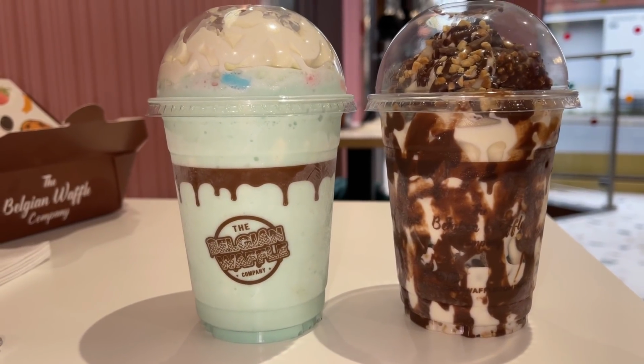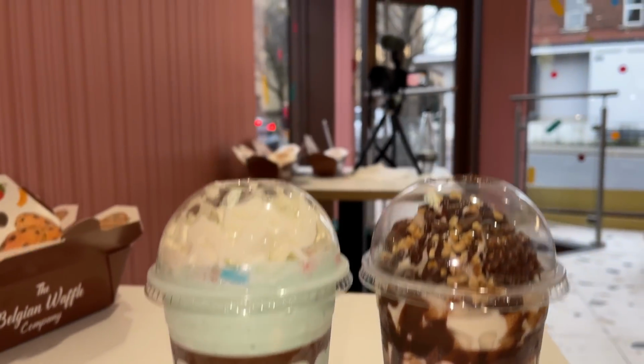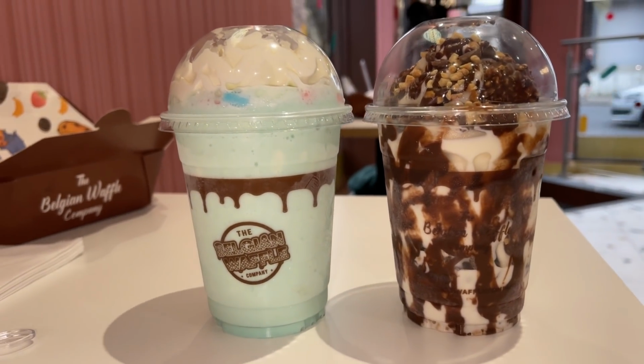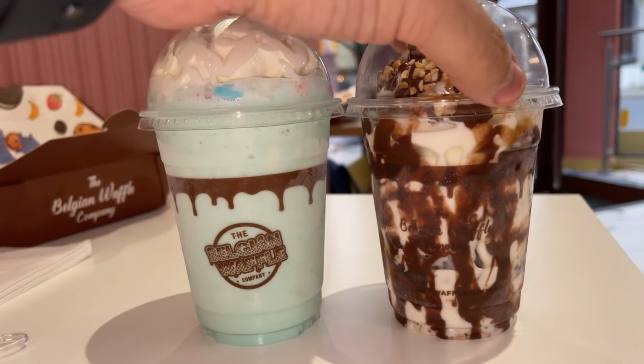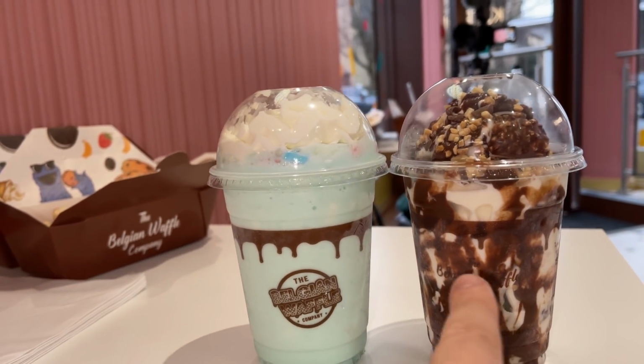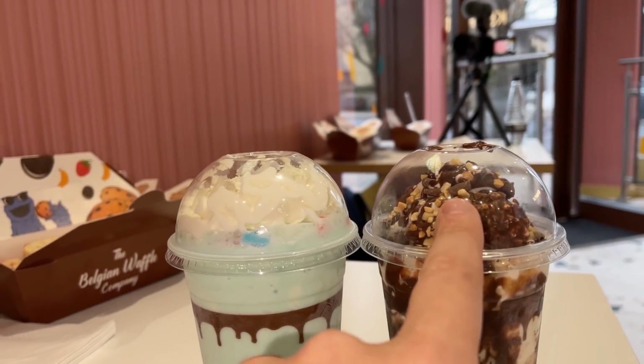Moving on, guys, to the milkshakes. I'm being a bit of a nuisance. I've actually taken 2 tables, so that's my table there. But this is where I put my other stuff. I did ask the owners here. They're pretty cool letting me do that. So we're gonna start with this one here, and then this. I think this is a Ferrero Rocher one right here.